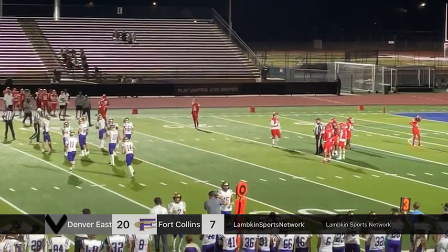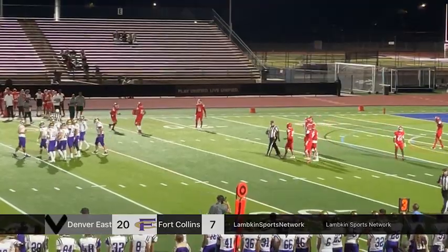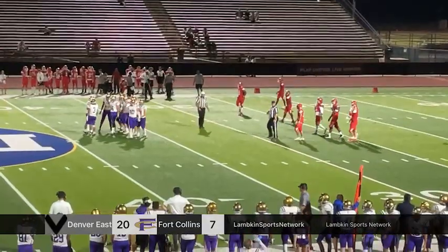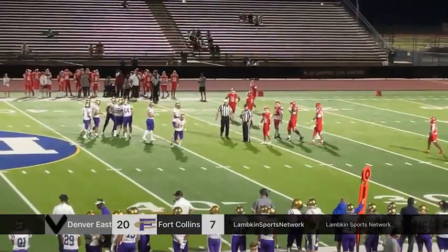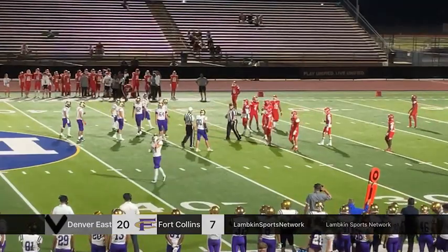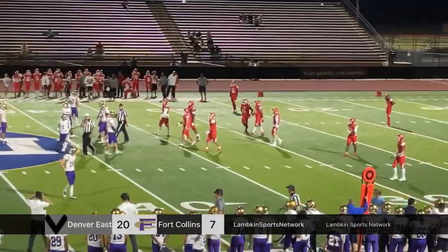Campos comes back in the game at QB. So it's holding on Fort Collins. That's a tough penalty. They're going to back him up. It's going to be third and 14.